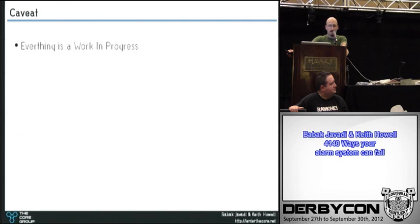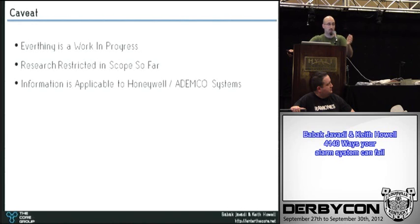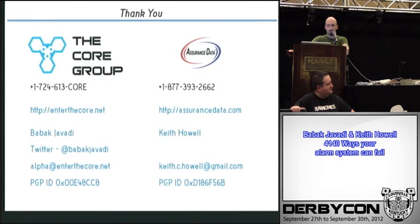And finally, caveat. Everything here, as I mentioned, is a work in progress. The scope of the research is restricted so far in that we have limited time and resources. To date, we spent probably about $8,000 to $10,000 on different pieces of alarm hardware just so we can research all the different aspects of it. That's all been out of pocket. We do plan on continuing to expand this into multiple brands and all their systems as well, but the process is somewhat slow going. So this is just restricted to Honeywell Ademco systems, which thankfully covers most of the world and most of the marketplace, but it doesn't necessarily apply to all brands and all models.